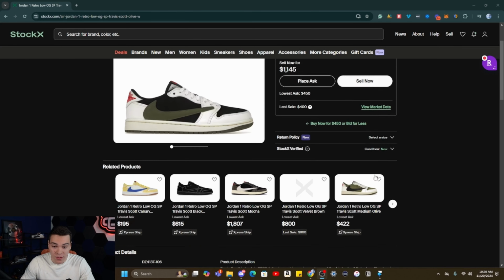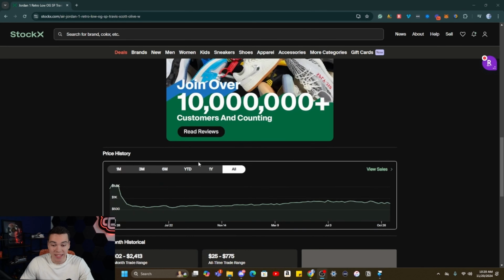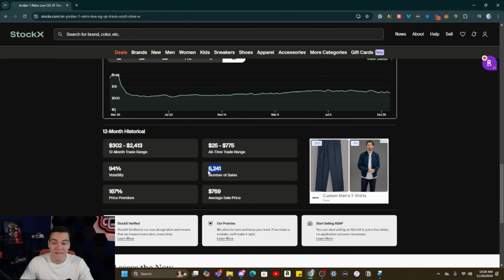I'm on StockX right now, and this Travis Scott, which is one of the more popular Travis Scotts that came out last year, in the last 12 months has only sold 5,200 times. So if my math's right, that alley-oop has sold 40 times more than this Travis Scott has in the last year. It's absolutely crazy. But that's not the craziest part.